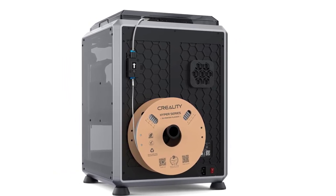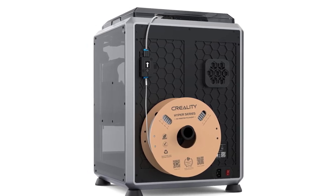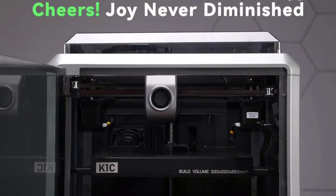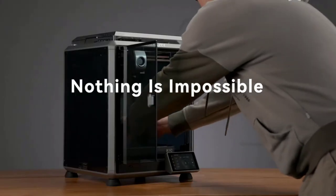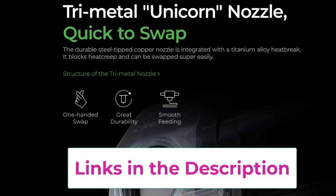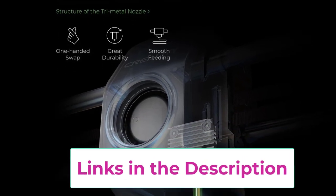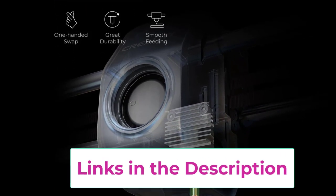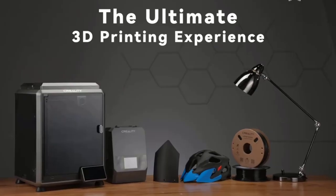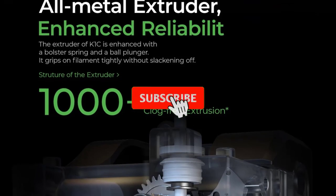manual oversight. The design of the K1C also emphasizes durability and stability. Its sturdy construction ensures minimal vibrations and movement, further contributing to precise and high-quality prints. Additionally, the printer's user-friendly interface and intuitive controls make it accessible to users of all skill levels. Overall, the Creality K1C 3D printer combines speed, precision, and advanced technology to deliver a superior 3D printing experience.